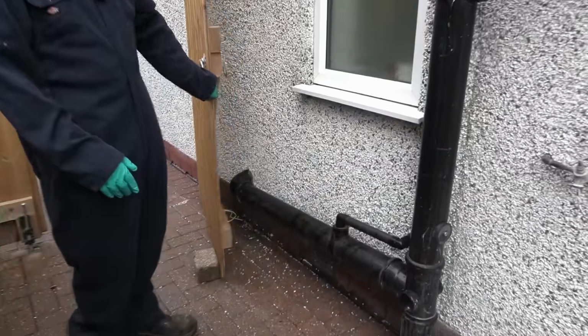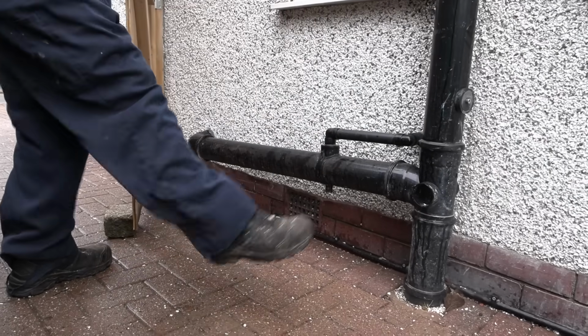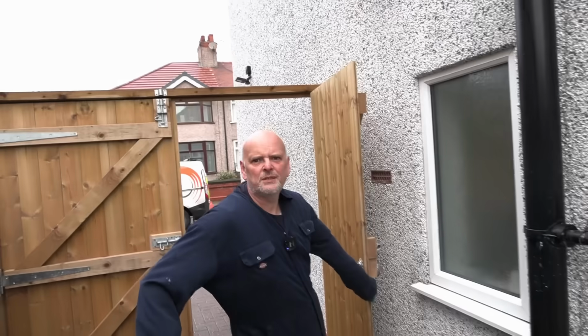And if you have a look at this, folks, this is the strangest one. We've got a downstairs toilet which is trying to get uphill, which is never a good thing, is it? It makes no sense.